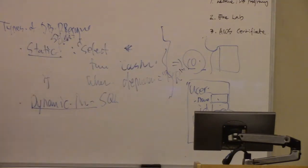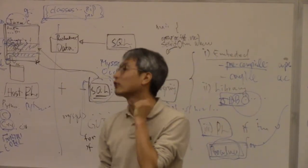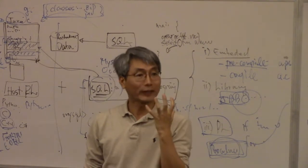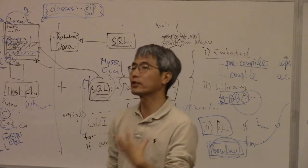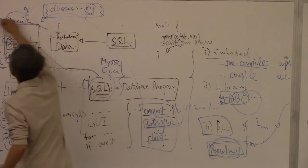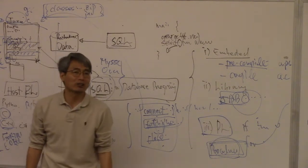One main difference, I said that this one and this one is different. In terms of data structure, the main difference is: what is the definition of the relational database, the relation table? It's a group of data, right? We consider data as a group. However, all host programming languages do not consider data as a group.